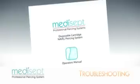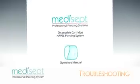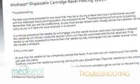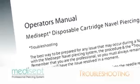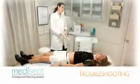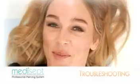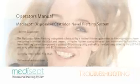The best way to be prepared for any issue that may occur during a navel piercing is to familiarize yourself with the Medicept navel piercing system, the procedure, and the troubleshooting section prior to piercing. Remember that you are the professional, so you must always remain calm. Always advise the client not to worry, as you will have the issue resolved in a moment.